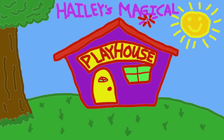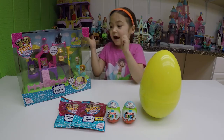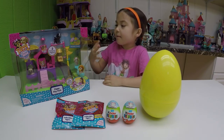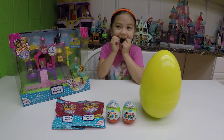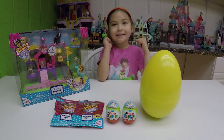Barry's magical playhouse. Today I'm so excited. Why are you excited? Because we have Puppy in My Pocket and Barn Bag. I mean, we have Puppy in My Pocket, that's like a tongue twister. And we have two Kinder eggs and a train surprise egg.